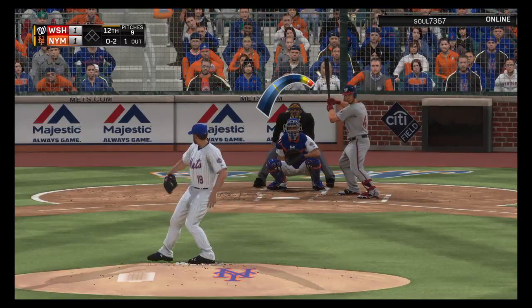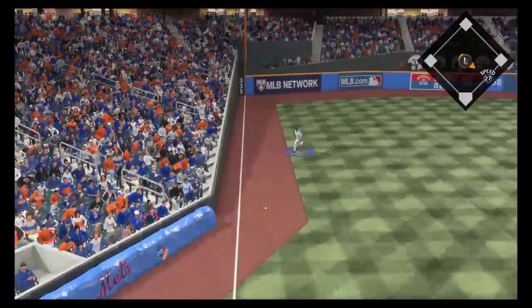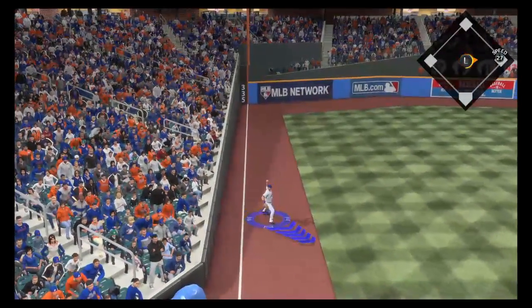And the pitch. Grounder down the line at third. He gets dirty, but he can't make the play. It's a base hit.